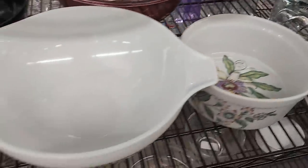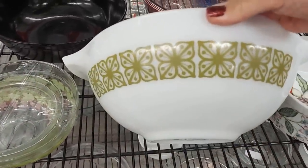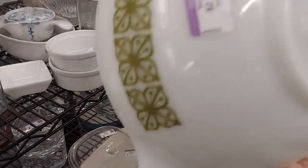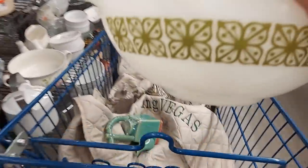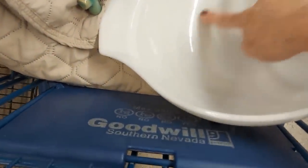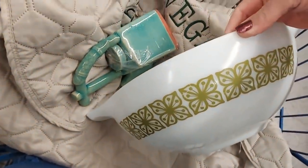Here is a piece of Pyrex. This is a big 4-quart bowl. Now Pyrex, if it's in good condition and a reasonable price, is a good thing to look up on eBay. Check the listed items and the sold items just to see if it's worth picking up. I'm going to pop this one in the cart.